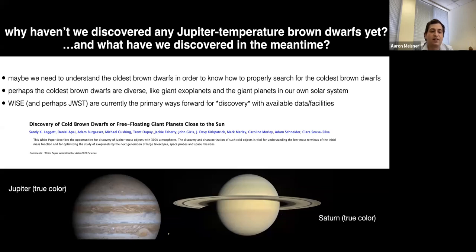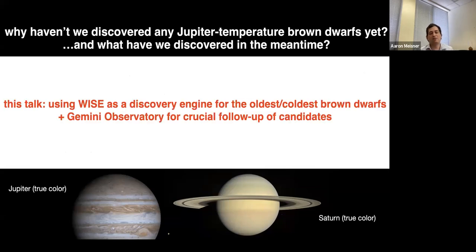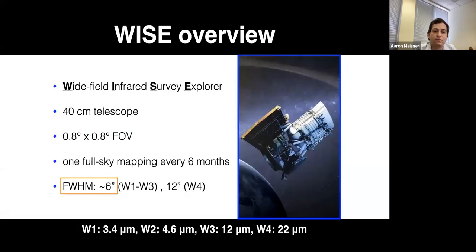And Sandy had a very nice Astro 2020 white paper that covers the importance of trying to discover the coldest brown dwarfs or free-floating giant planets near the sun, but also the fact that this is really, really challenging to do. So in this talk, I'm going to focus on using WISE as a discovery engine for finding the oldest and coldest brown dwarfs, and then also using Gemini Observatory in particular as a crucial follow-up step for the candidates that we identify in WISE.